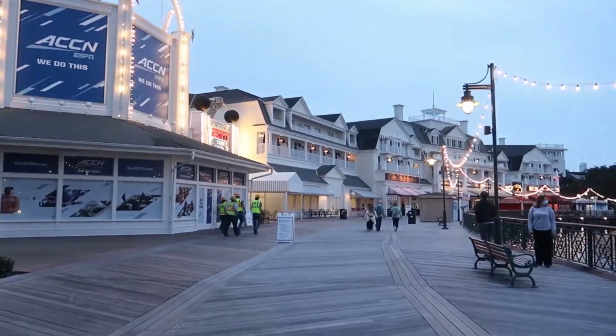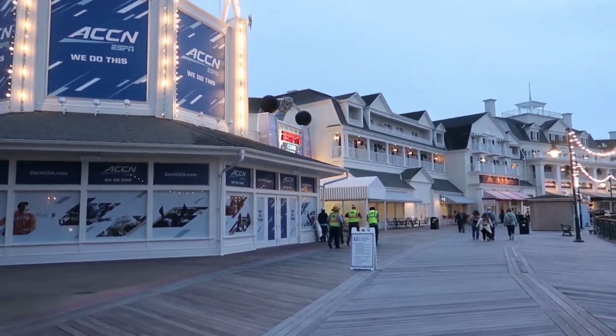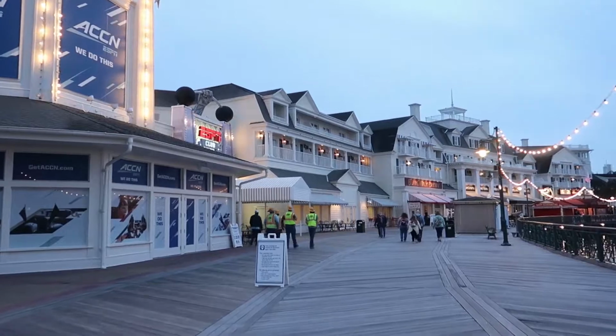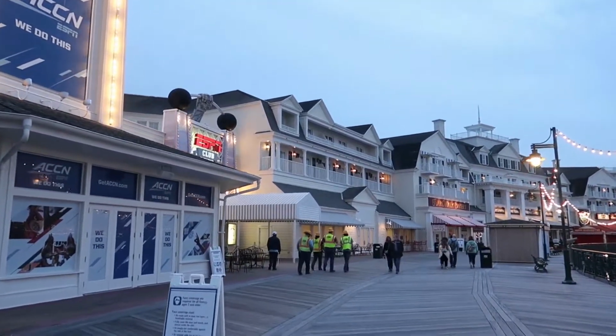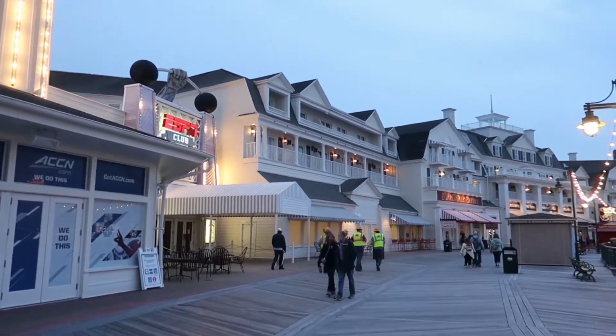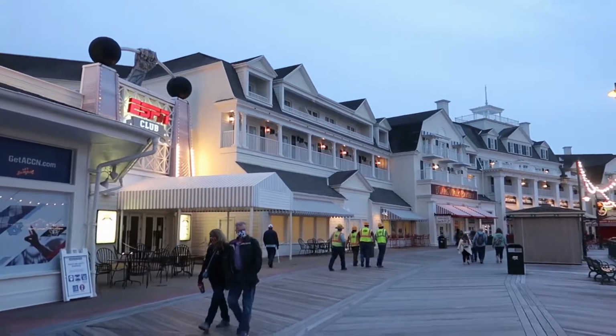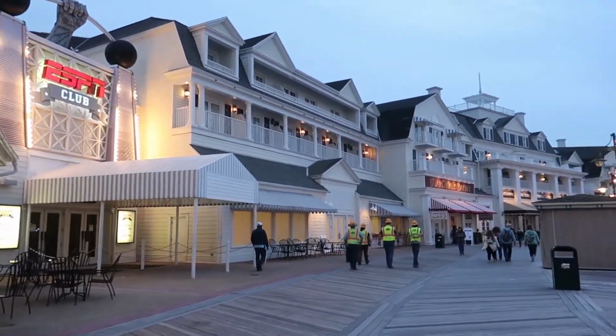Coming onto the boardwalk, the one sad thing is that no longer here is the Ample Hills Creamery, the ice cream shop that used to be down here. The ice cream shop was one of the most popular things down here. They were actually expanding a second location out into Disney Springs, but due to the pandemic, they unfortunately went out of business, and so the ice cream shop's no longer here, but the Boardwalk Bakery is.